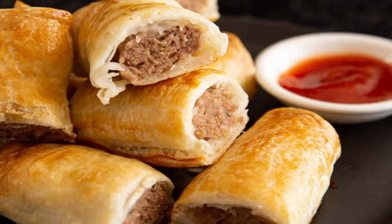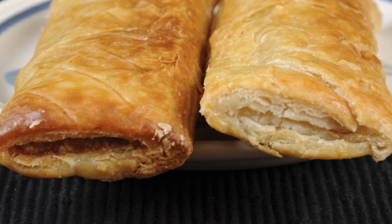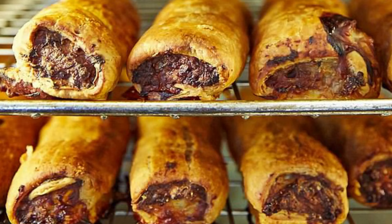Number 8. Sausage rolls. If you try the meat pies, then you also got to try the sausage rolls. It's made in a similar fashion in that instead of the meat filling, you have the sausage filling underneath the pastry. It's crispy on top and so savory because of the sausage meat inside.